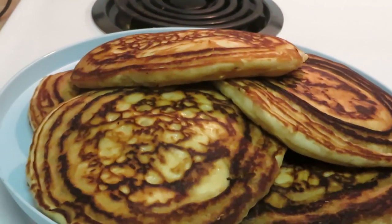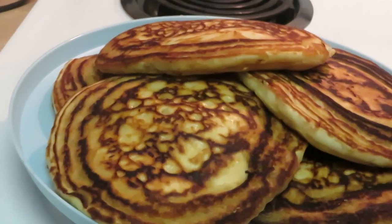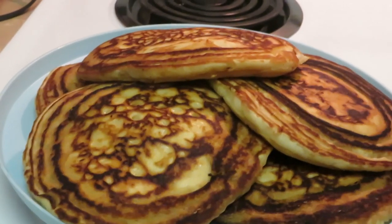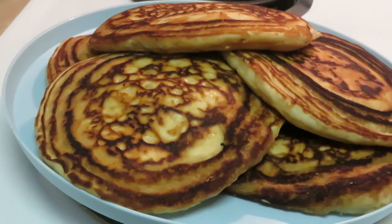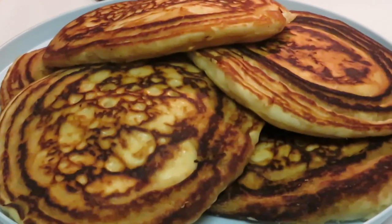in and out, guys. Let's make it quick and easy for ourselves. It's not like I'm just throwing something together. It's not what I'm saying. But that's what we gotta do. In and out. Showed you guys how I get in and out of the kitchen, get it done, so that way I can have more time to spend with the girls, help them with their homework, talk to them about stuff they need to talk about, and not only that, quality time to myself. So those are the pancakes, guys.